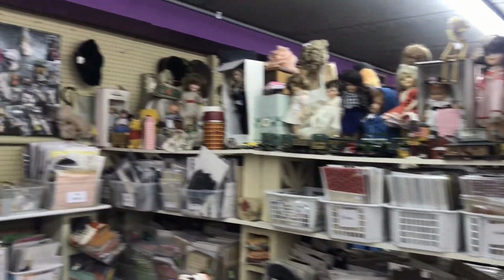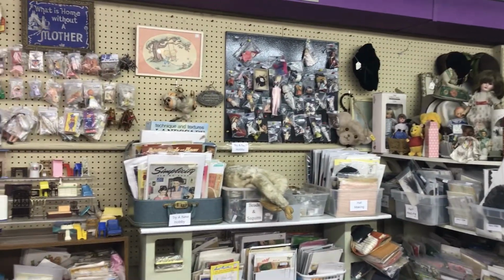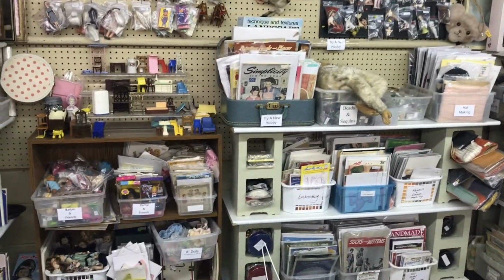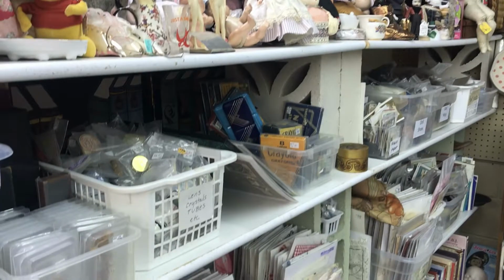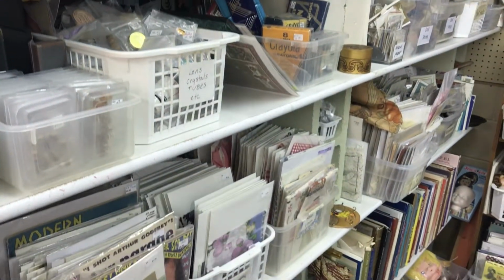some pretty cool items downstairs, slightly better laid out than upstairs, at least in my opinion, just because it seems to be slightly more organized. And even though the items are tougher to see because they're in bins, the bins are labeled and it's a little bit easier to wrap your mind around.